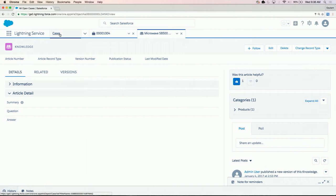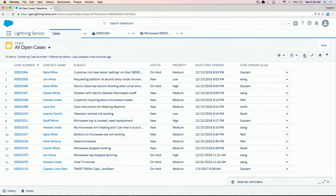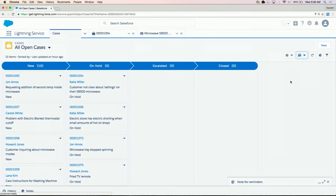In addition to that, my case list view also now has Kanban. So if I go to the case, now I can start seeing this visual presentation of where my case statuses are. You can organize the Kanban view not just by case status, but also by priority. So there's this real power behind very quickly allowing agents to see where cases need attention.